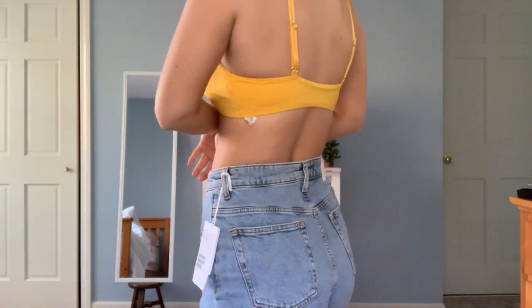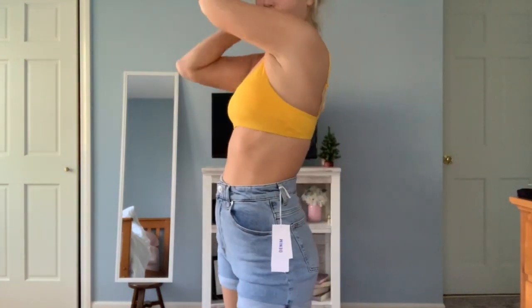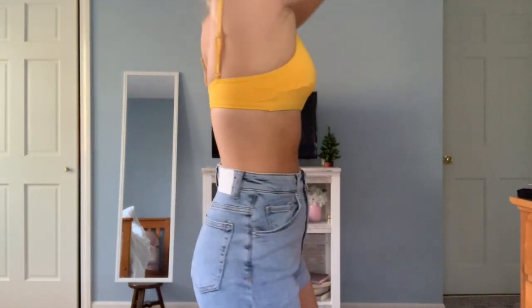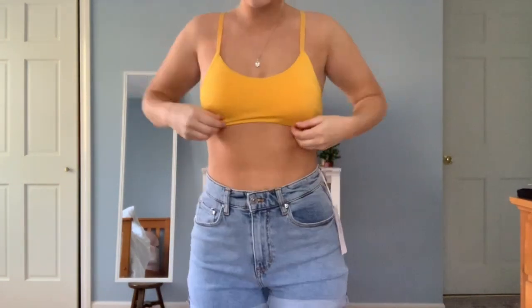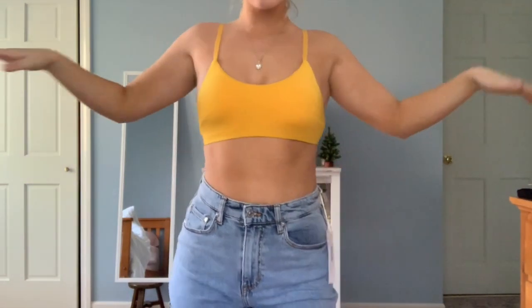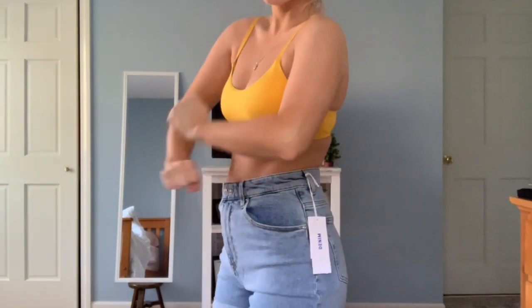Alright, the yellow bathing suit top is from H&M. It's a size 8. I had to go up a size because I didn't realize that my chest was a size 8, but it's really cute. I love the yellow, and I don't normally wear yellow because I have yellow hair and everything blends into my skin and I look naked, but I gave it a shot and it actually looks really cute.